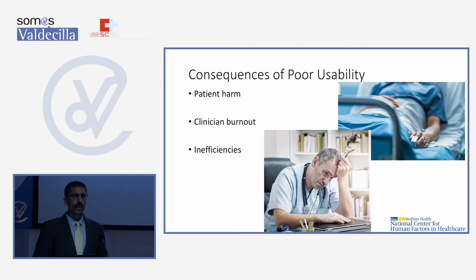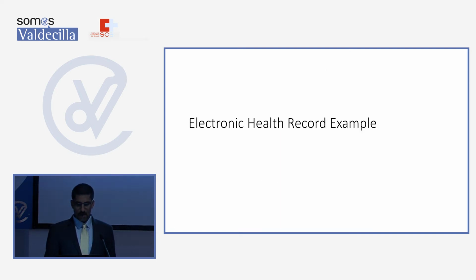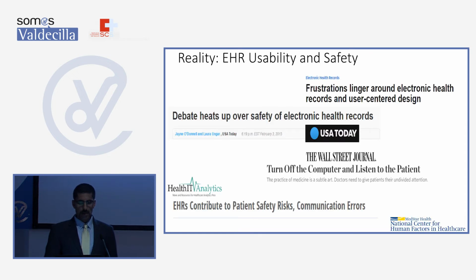So what happens when we have bad usability? What we're seeing in the United States is patient harm, la seguridad del paciente. In los Estados Unidos, we have clinician burnout, and a lot of inefficiencies. It's taking us longer to do certain tasks. So these are what we see now in the US.